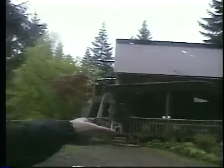Seems like maybe the only way we're gonna find out is if we ask somebody. There are some muddy dirt roads that go down and around different places. Now wait a minute. Okay, it says welcome Camp Emerald Forest.